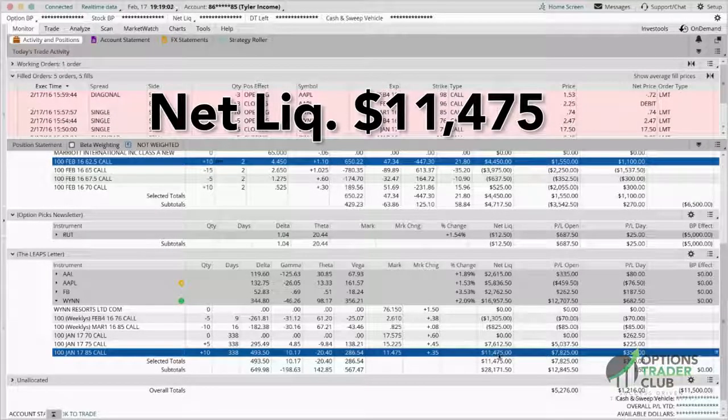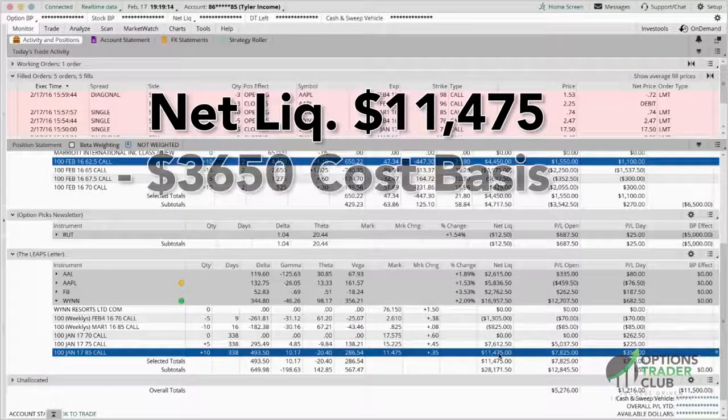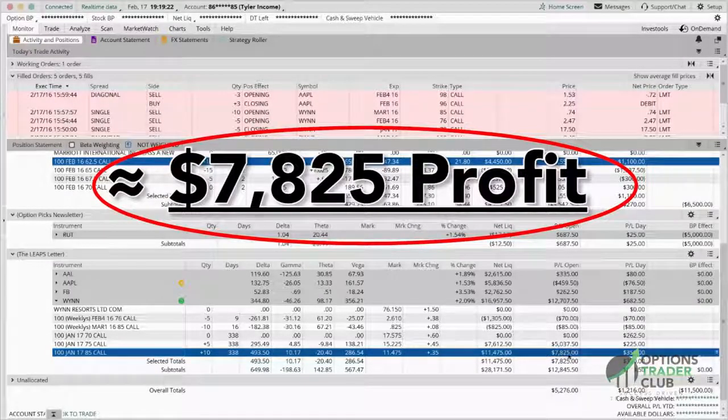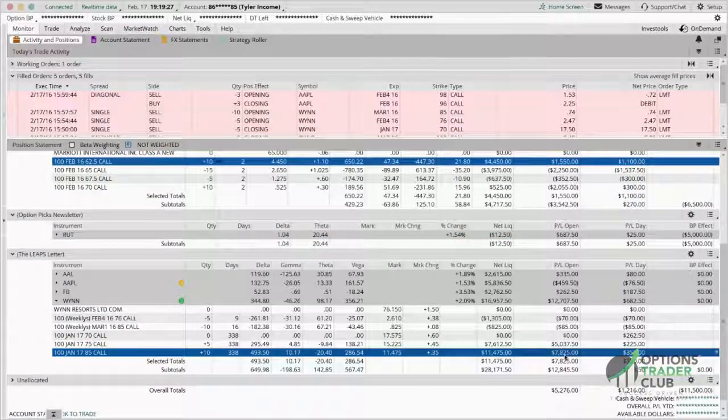Right here you can see this net liq. That's the net liquidation value of that particular contract or position. So this right here has $11,475 in value. So if you subtract the $3,650 call basis, that would equal a profit of roughly $7,825. And then when you have that built-in profit, of course you scale out and take some profits.